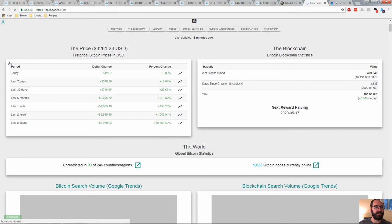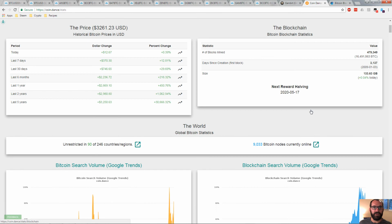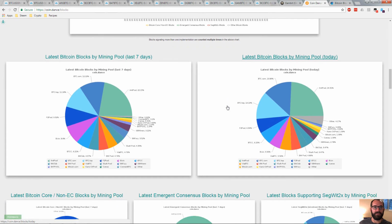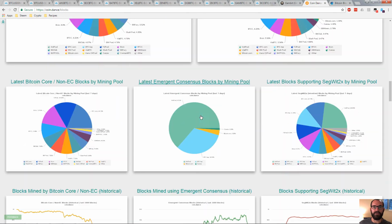I mean, you can see the gain in Bitcoin over the last, what, today, 7 days. Yeah, look at that percentage gain. We're at 12% in the last 7 days, 30% in the last 30 days, 218% in the last 6 months. Yeah, you guys get the point. So, pretty fun stuff to look at. You can get lost on this website looking at stuff. Here's blocks. So you can see what's happening with the blockchain and all the statistics, the hashing power, all that stuff. So yeah, definitely check this out.